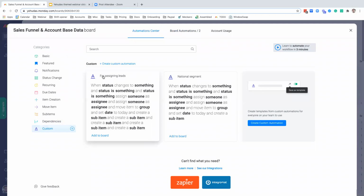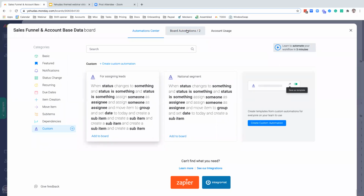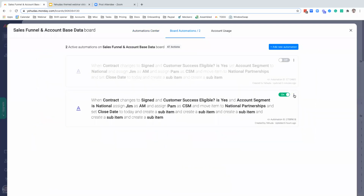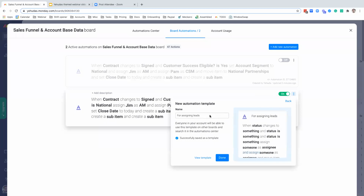So whenever my team needs to add, say, an automation for my use case, I can go ahead and name it to give that context that I need. So this one is for national segment, this one is for assigning leads. Let me just do that quickly. I just realized I didn't actually demonstrate this. So over here, when you create the template, you can go ahead and name it too. So just random. Okay. Yeah, the idea is there.